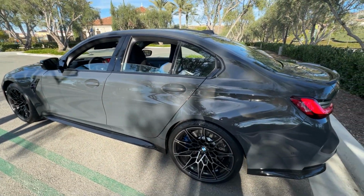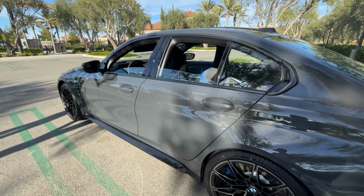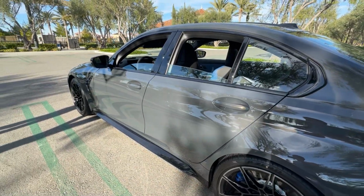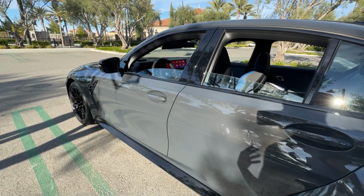Yeah, you all can really see that kind of two-tone color almost because it's in the sunlight now. You see those metallic flakes. I really love this color. I can't express how great it looks in person.